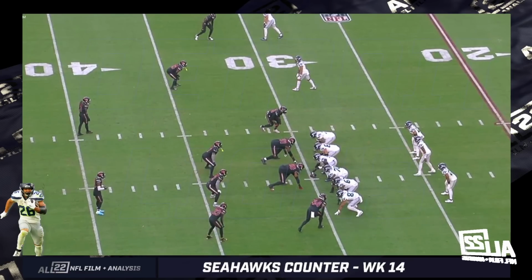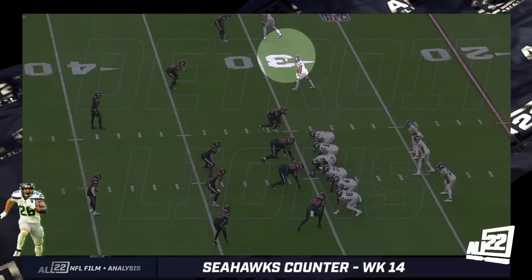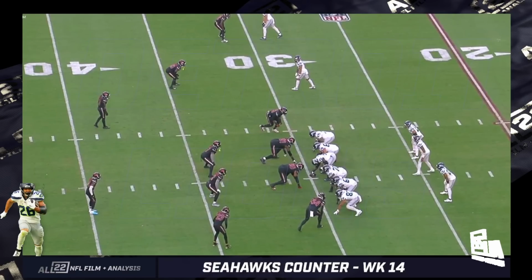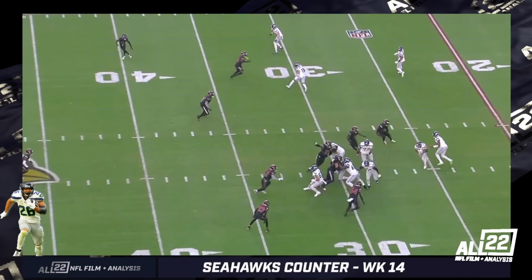I will give you the end zone angle. A couple of things that are different. When we talked about it earlier, there was trips to the field. So Fant was up here between the number 1 and number 2 receivers. Now he's down here to the boundary. He's at the point of attack. He's where they want to run the football. You can see he releases to the front side inside linebacker.